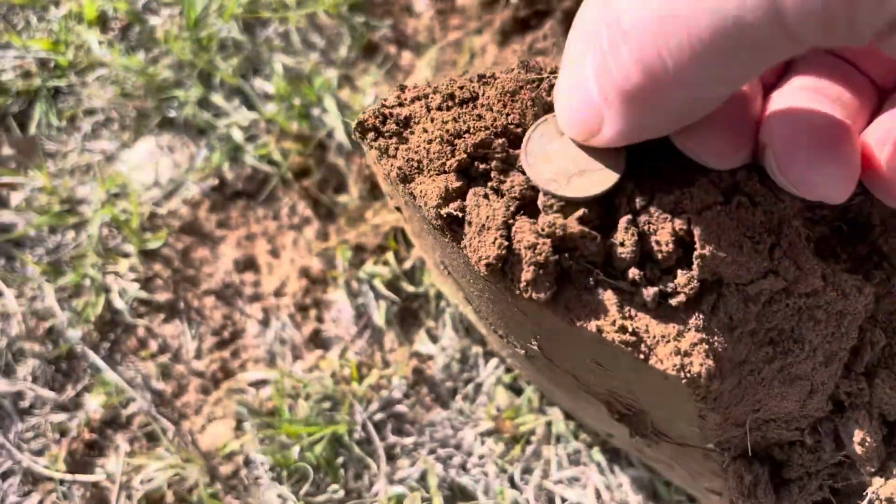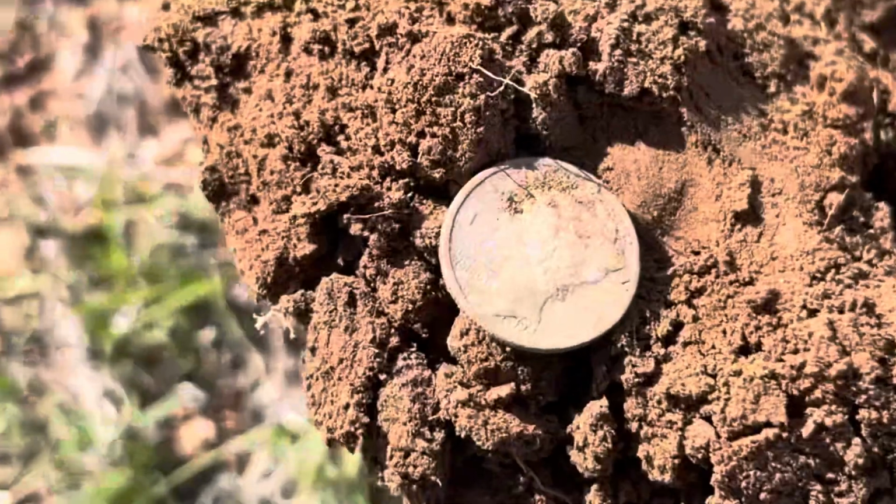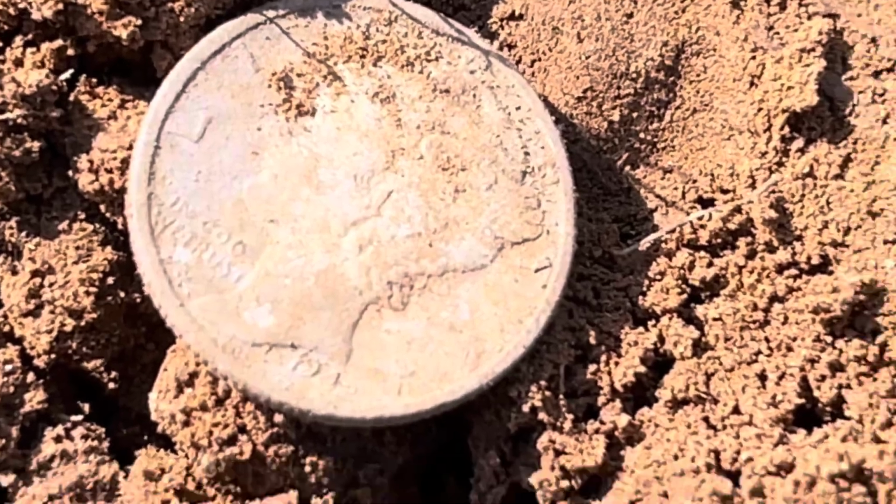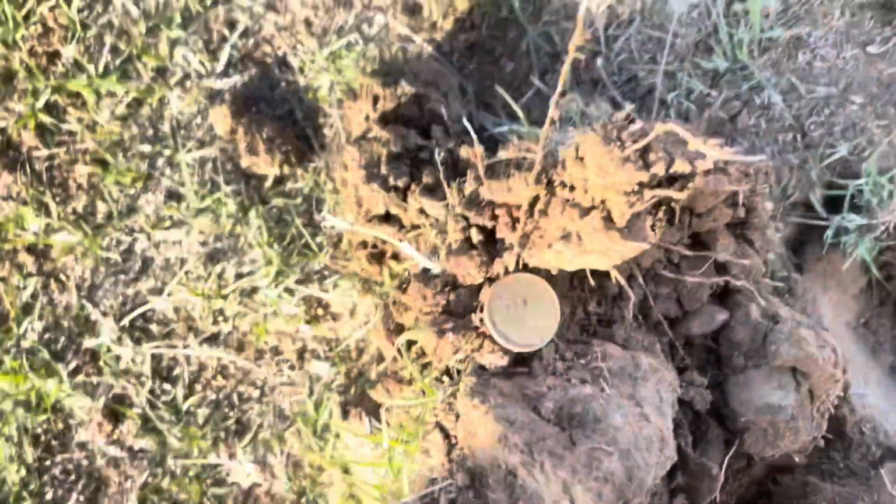Let's see. Get in a better position here. Let's zoom in, see if we can get anything. Right there, 42. Nice. All right, for our next find, we got a nice little weedy here. Let's see if we can get a date off of it.